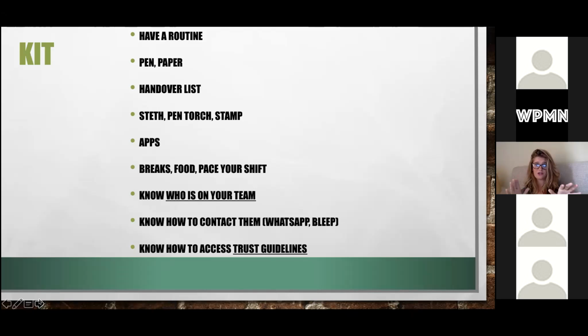Know who is on your team. By that I don't mean know their shoe size and where they're going on holiday. I mean know who is your SHO, who is your med reg, who's the consultant, if that's relevant, and know how to get to them. So one, you want to know their bleeps.